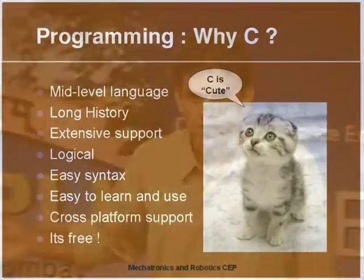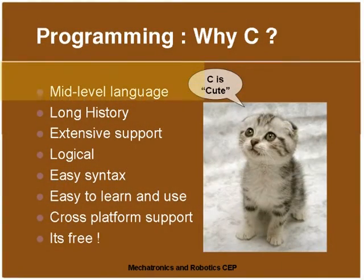Some features of C: mid-level language, long history, easy logical syntax, etc. So it would be whatever we discussed, just a summary of those.